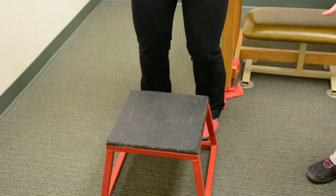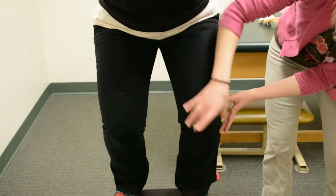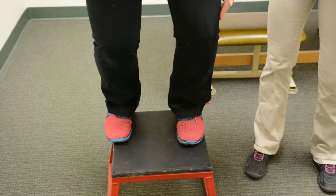Now my patient is going to demonstrate the proper form. Her hips, her knees, and her toes are all going to be in proper alignment. So you can see her hips, knees, toes, everything is in alignment.